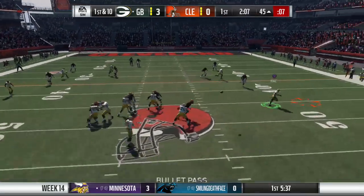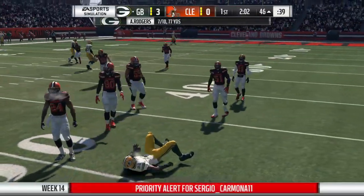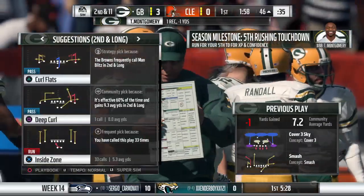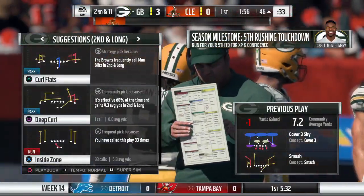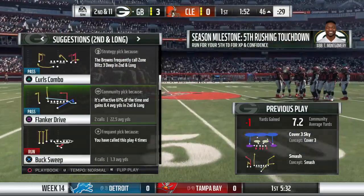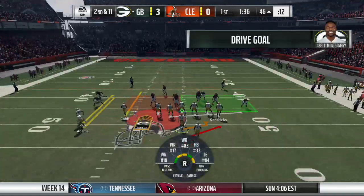On first down, Rodgers. Caught by Montgomery. And this one goes nowhere. Losing yardage on the play back at the 46. It'll be a loss of 1, and that'll bring up a 2nd and 11. That play was well covered, just tried to check it down. Unfortunately, we're not able to find any yardage on that one.